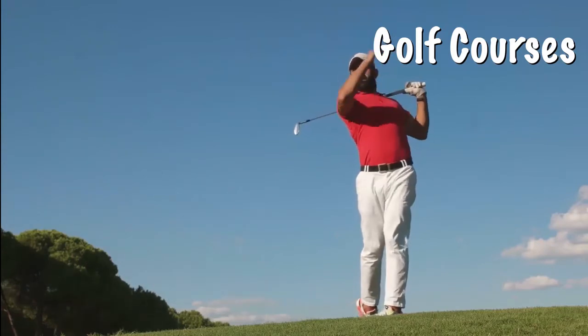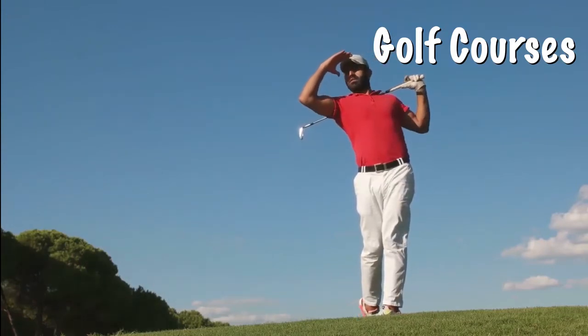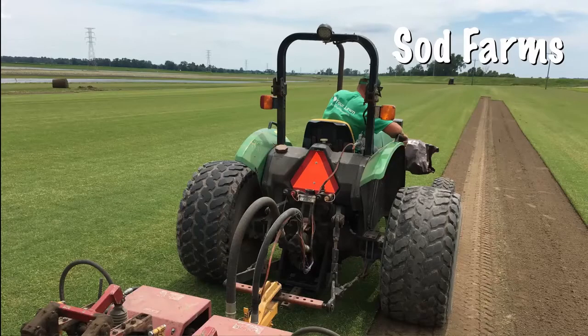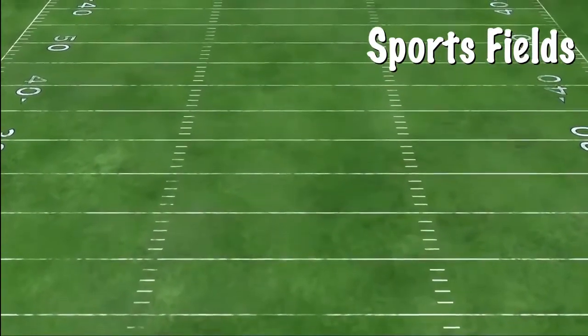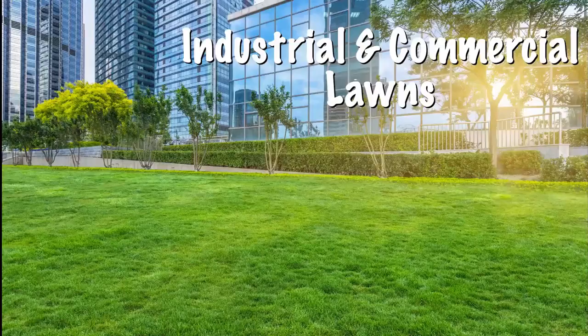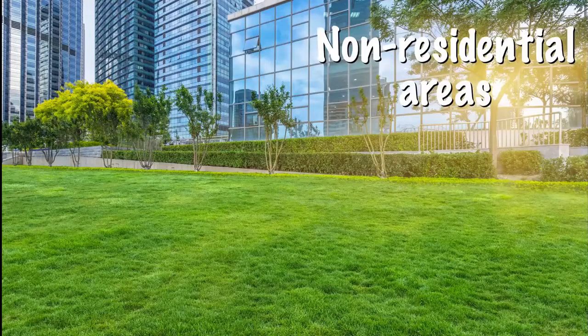Application sites include golf courses, sod farms, professionally managed college and professional sports fields, industrial and commercial lawns, and other similar non-residential areas.